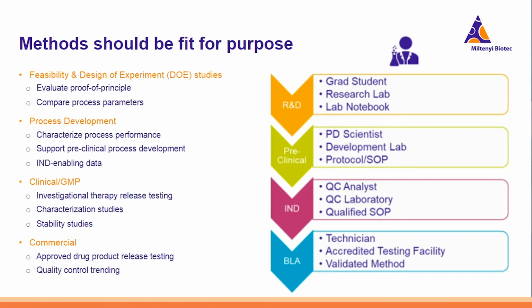By the time that we get to commercial, these assays are used for release criteria of the approved drugs and looking at quality control to understand whether or not the manufacturing process is successful or not, and these are performed by technicians in accredited facilities and are validated. These dynamic needs need to evolve really quickly throughout the development.